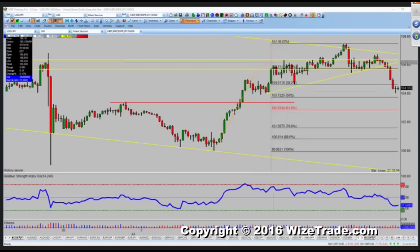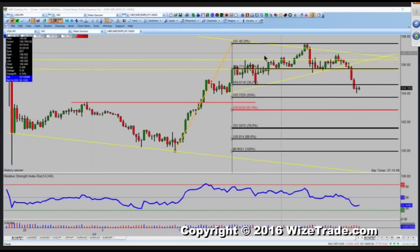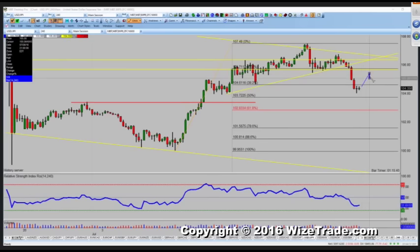Obviously, trying to initiate new shorts in the dollar yen doesn't make any sense to me right now. But if we rally back to 105.40, that would be a pretty awesome Greek god singing type of event. Whoa, dollar yen rallied back to 105.40. It looks like a great short. Whoa. That's how the Greek gods sound when they give you a good setup. And if we got up there to 105.40, that would be a really, really nice event.